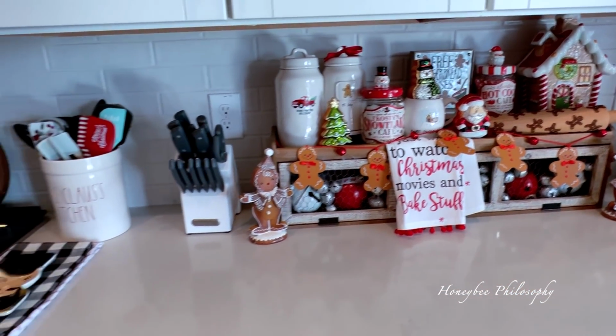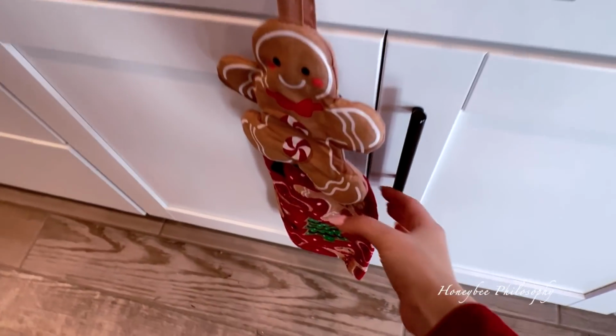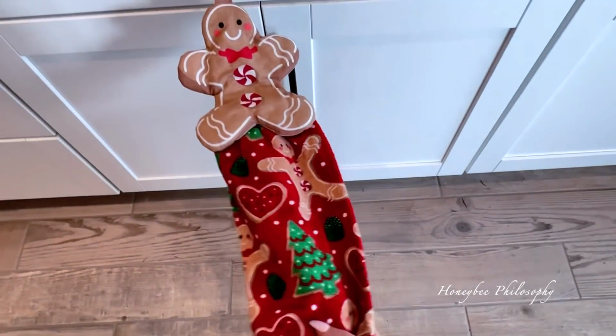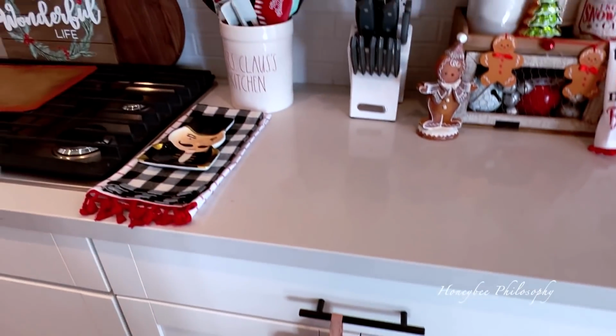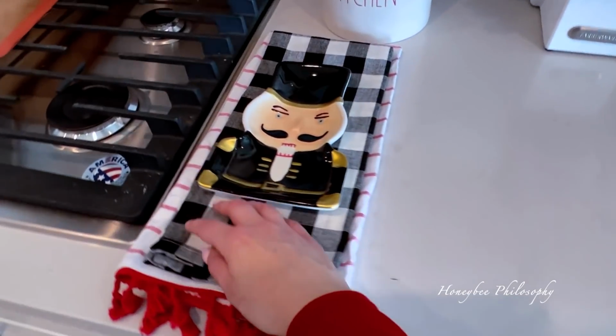And then as we move over here on the other side of the kitchen, I do have a few more gingerbread details, but you'll see I have a thing for nutcrackers too. So nutcracker details will be sprinkled here and there. Just like here in the kitchen, I have a spoon rest that's a nutcracker.